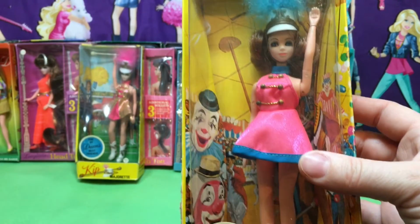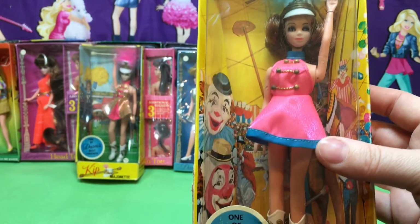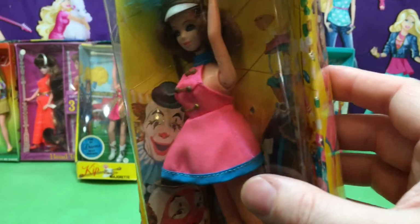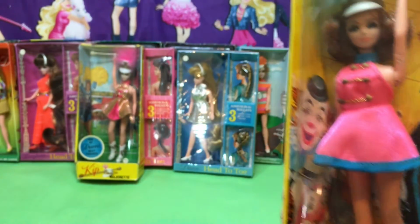She can spin it in one of the stages the way it works. You move her arm and it spins. It's kind of neat. It's kind of advanced for the time. See how her arm is jointed? So you put it in her hand and move her around, and she would spin her baton, which is in the bottom.